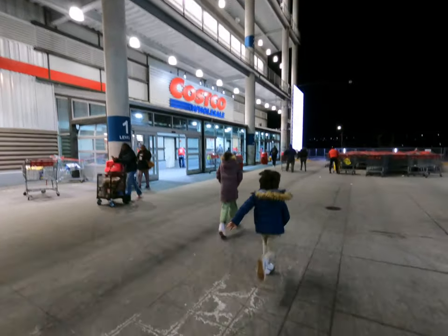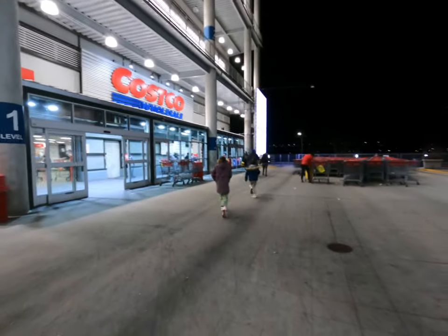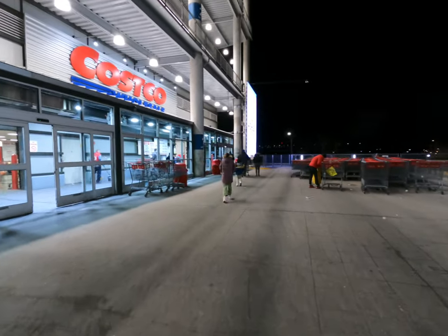This is the Costco in Harlem. It's by the East River, northern part of Manhattan.